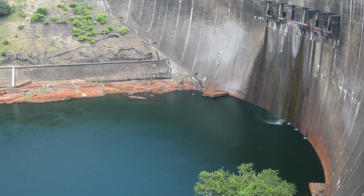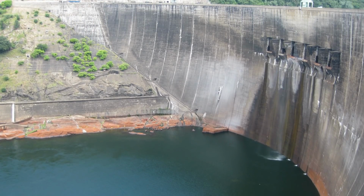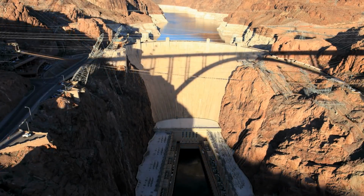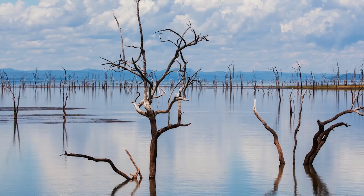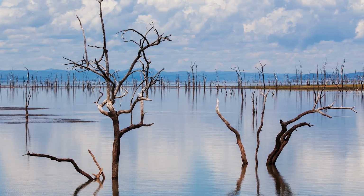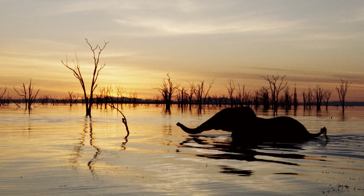The dam began construction in 1955 and finished in 1959, leaving even the famous Lake Mead behind the Hoover Dam well behind this monumental structure. And it provides an immense amount of power for both countries. So what other kind of large tank can we find?